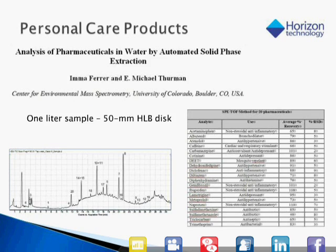This is some work done by Ferrer and Thurman, and these were using 1 liter samples with a disc. And again, it took 20 minutes to process this sample through, and a disc makes sense because at that large volume and the time and the benefits discs provide, a cartridge could be used, but it would just take you much longer to handle that sample.